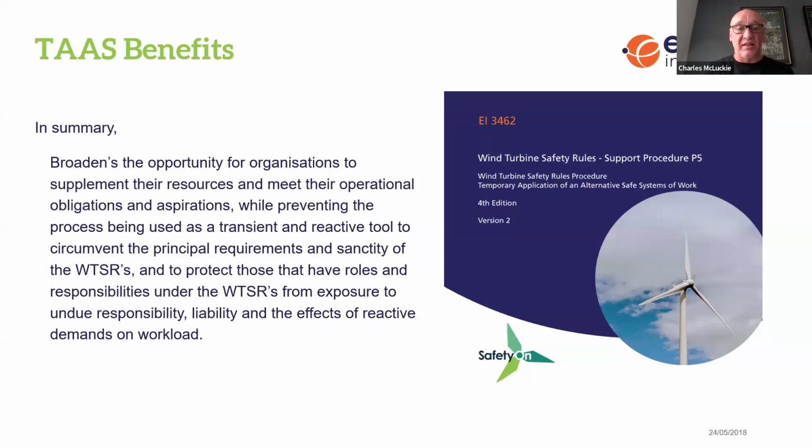And as I say, they are just trying to prevent it being used in such a transient manner, in a reactive manner. And speaking out of school, just that feeling that it potentially was being used to circumvent the complexity and the complication of applying a set of wind turbine safety rules.